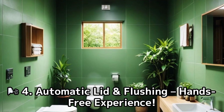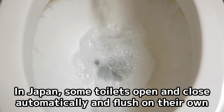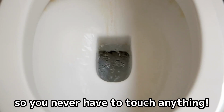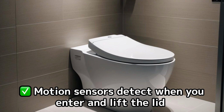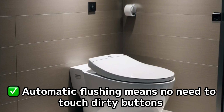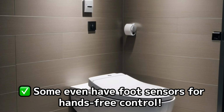4. Automatic lid and flushing, hands-free experience. In Japan, some toilets open and close automatically and flush on their own, so you never have to touch anything. Why it's amazing! Motion sensors detect when you enter and lift the lid. Automatic flushing means no need to touch dirty buttons. Some even have foot sensors for hands-free control.